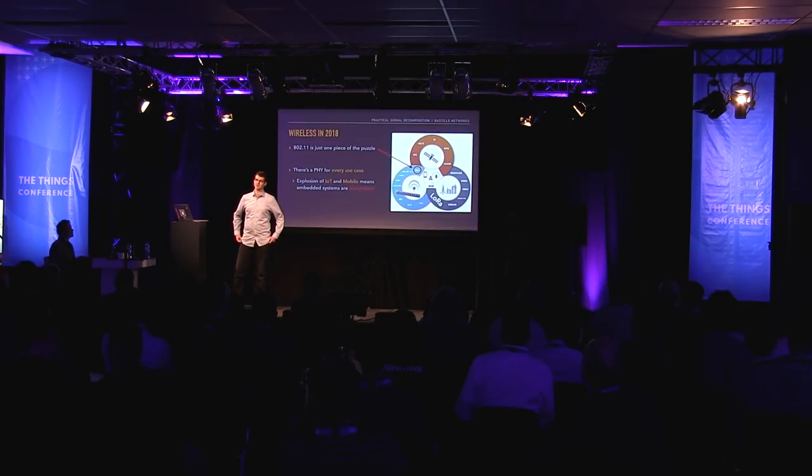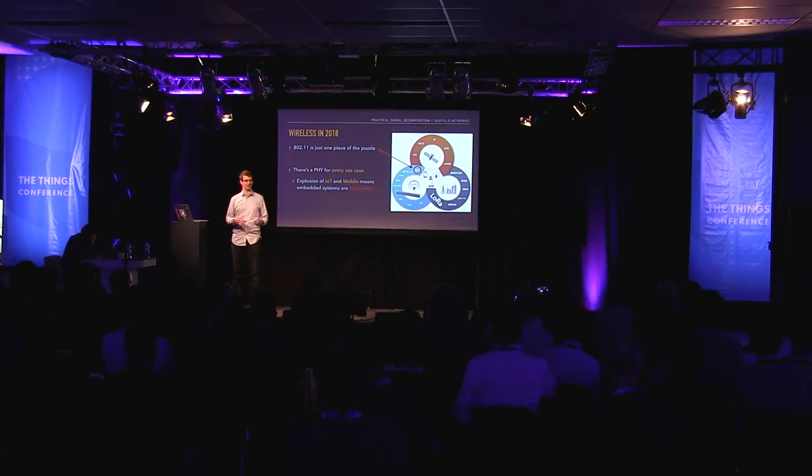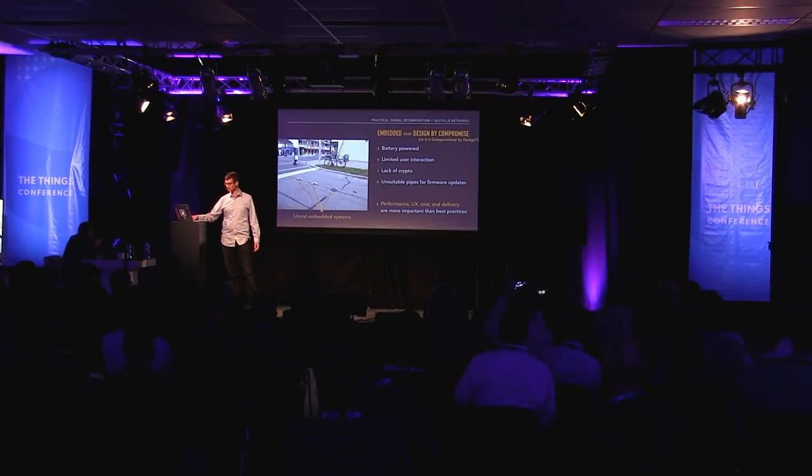At the same time, we now know that 802.11 is really just a piece of the puzzle here. It's just a piece of the state of wireless standards. We have now a physical layer for every use case. And with the growth of mobile and IoT, we have tons of different proprietary networks that are connecting embedded systems to the internet in more new ways.